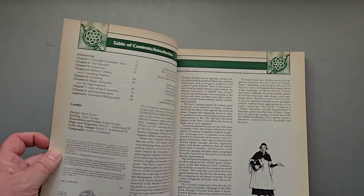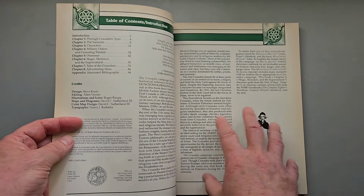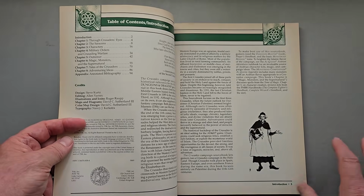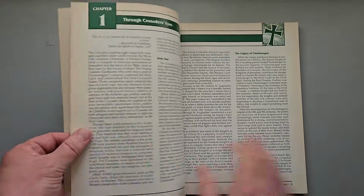So it gets into the introduction, of course, and talks about how this book is going to focus on the first 3 Crusades. Even though the Crusades involved places in Spain and France, Central Europe and Eastern Europe, this is going to focus just on the Crusades in Palestine, and just the first 3.